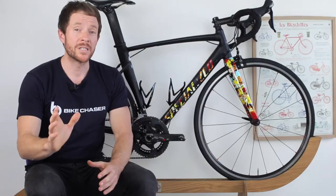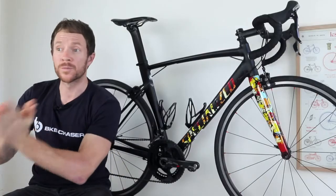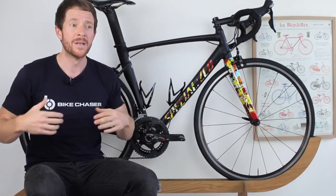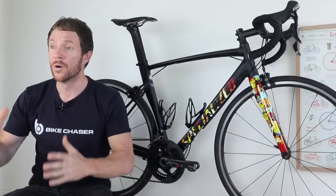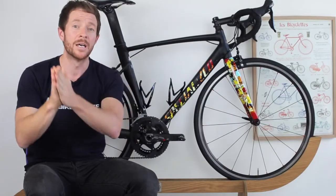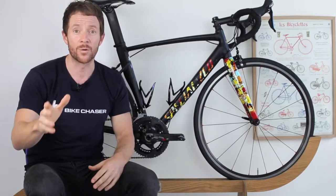Now, the recommended retail price of the S-Works is about $11,000 USD. And for the Sport, it's $2,700 USD. However, I work with a number of bike shops through Bike Chaser, and knowing what bike shops are like, if you caught them at the right time of year, or if you negotiated with them, you'd probably be able to walk out the door with the S-Works for around about $10,000 USD and the Sport for around about $2,500 USD, hence the title of this video.